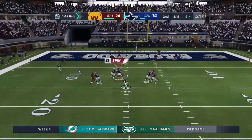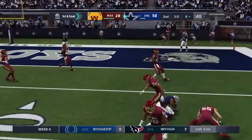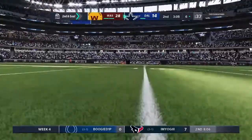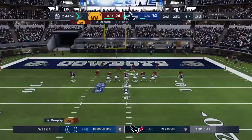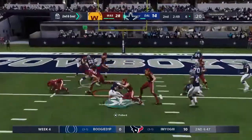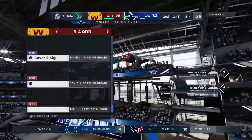To the air again, Prescott. And this is caught. It's Cooper, and he's going to be brought down just shy of the 5 at the 6. Cooper, a 3-yard gain there, second down. Second and goal at the 6-yard line. Here's Pollard, and a minuscule gain of maybe a yard from the 6 to the 5. He was brought down.